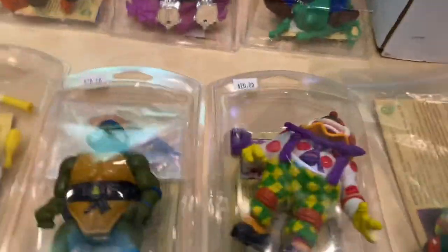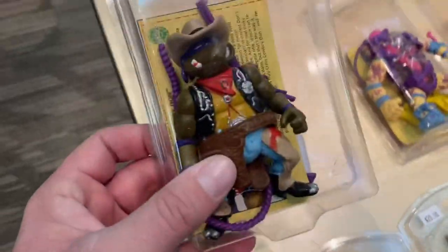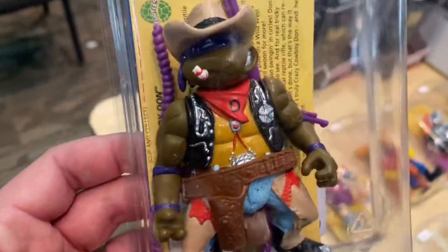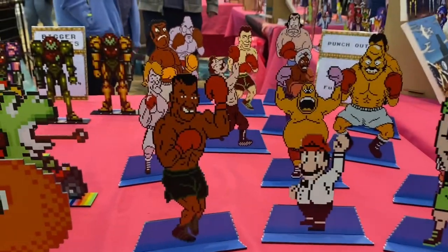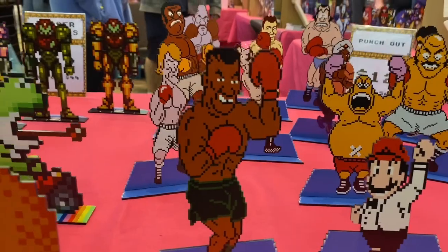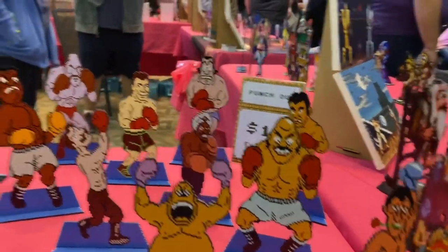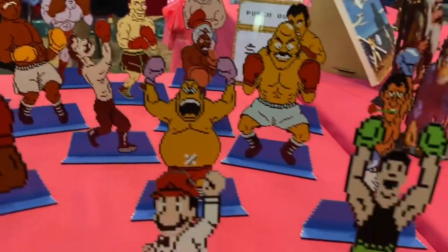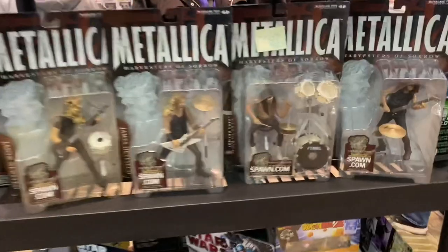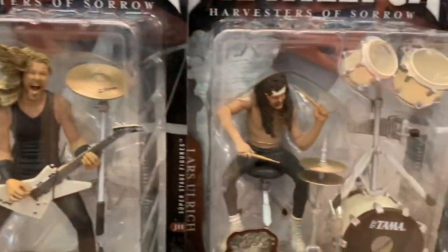Wow. Oh yeah. Oh, that is a super cool one. Check that out. Definitely up my alley. Oh my gosh, check these out. Tyson's Punch Out. Oh my gosh, these look awesome. So cool. Oh, check out these Metallica figures. These are epic.